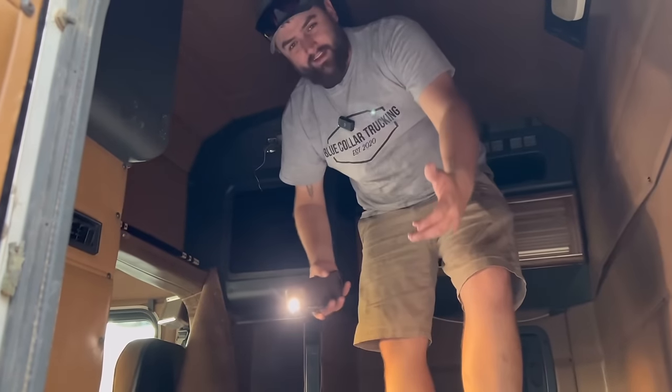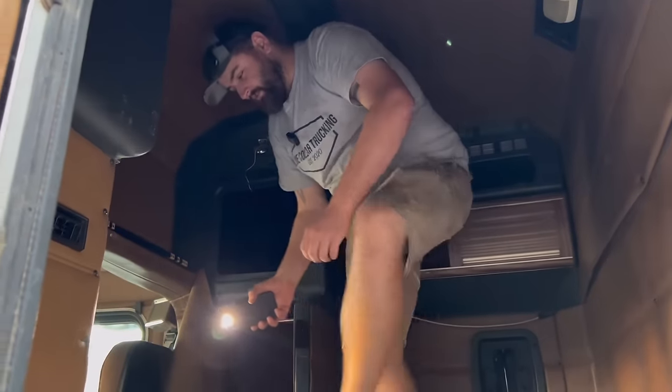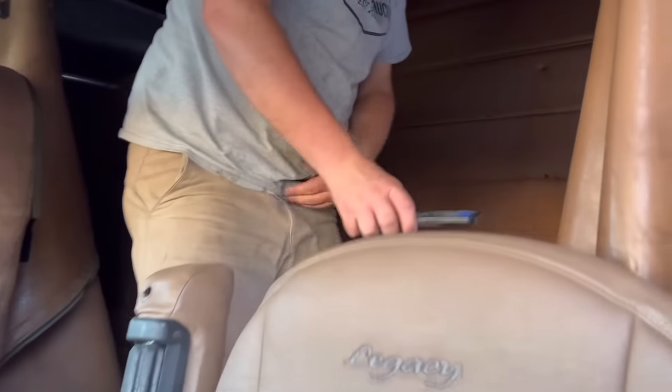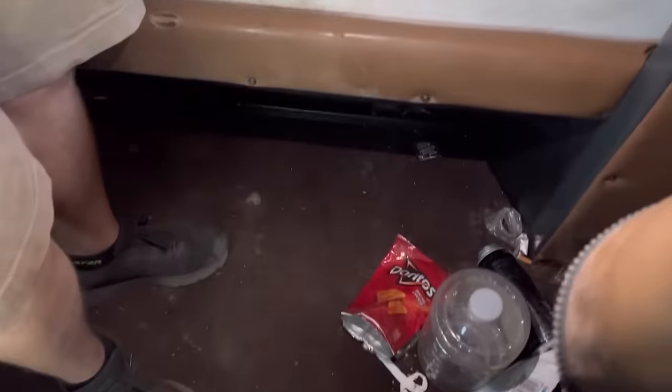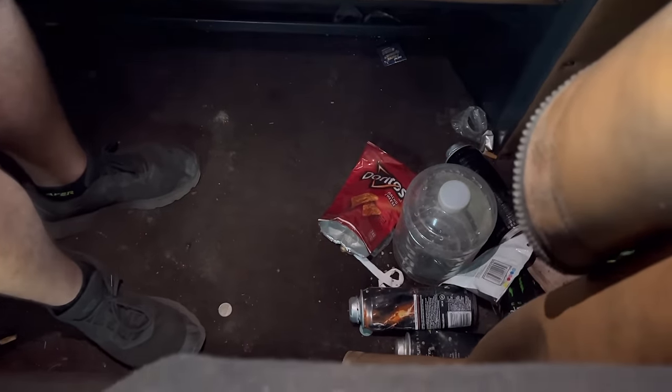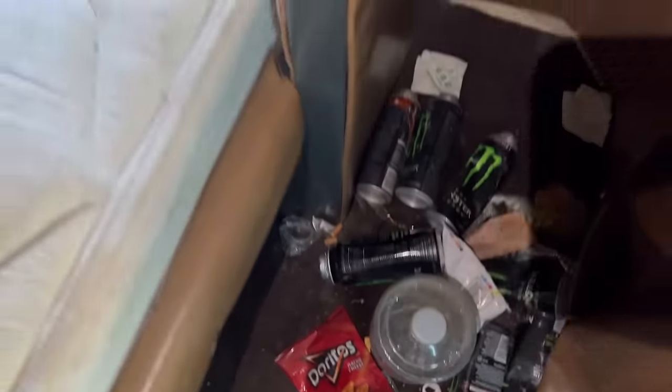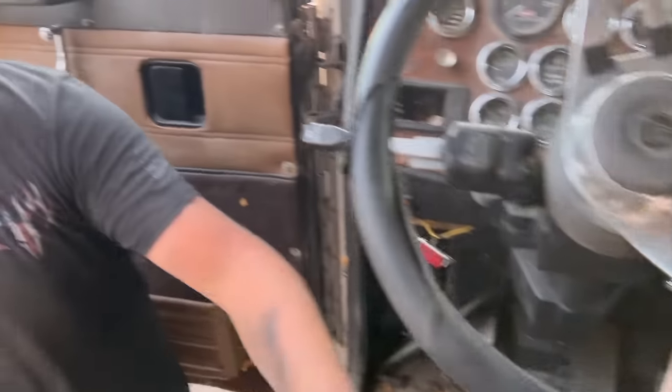Cameraman Ryan is not wanting to show you guys the footage. Poor people. Right there. Look at all the freaking Monster Energy drinks. You can't see it. Jeez. I'll show you, folks. Everywhere in here. She's got potential. Alright, we're going to crawl out and explain everything that's going on with this truck in just a second. Here you go.